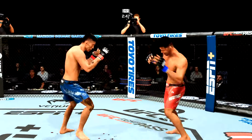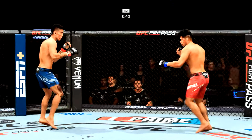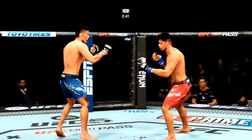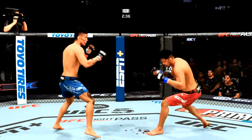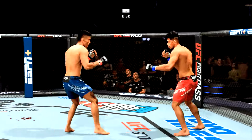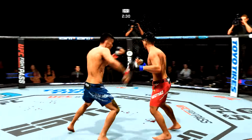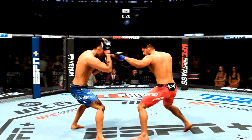All right, so that opened up a cut around his eye area. He hasn't moved his head well. He was taking shots too clean, and now a cut has opened up. Oh! Yeah, he's hurt really bad. Oh, big left hand! Oh, nice right hand. Great block.